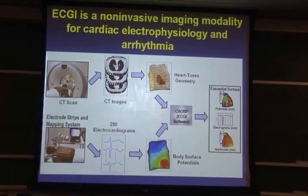And this is a slide which shows briefly the outline of the procedure of ECGI, which is actually quite simple. The patient undergoes simultaneous body surface potential mapping from over 200 electrodes, which are applied to the torso in the form of strips as shown here. And then he also undergoes the ECG-gated CT scan, which provides us the heart-torso geometry. And this information is combined with all the 250 electrocardiograms to generate electroanatomic maps of potentials, electrograms, and isochrones on the epicardial surface of the heart. And this block that you see here, called CADIS, consists of the software which involves all the numerical computation involved in this process. And CADIS stands for Cardiac Arrhythmia Diagnostic Imaging Software.